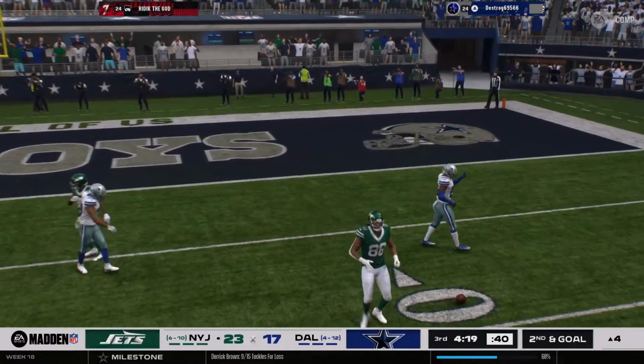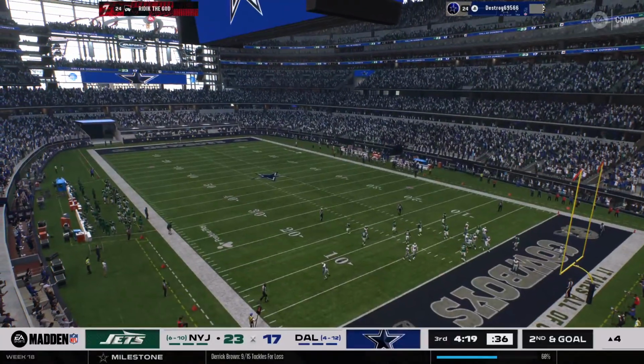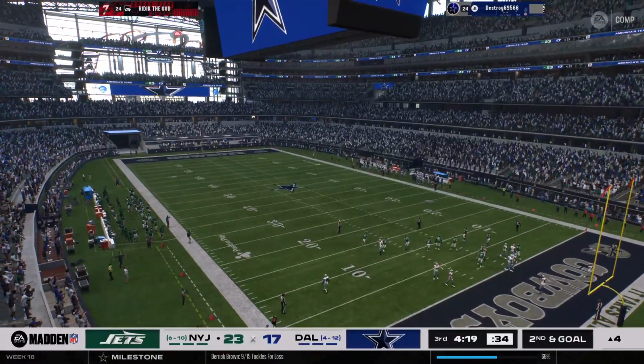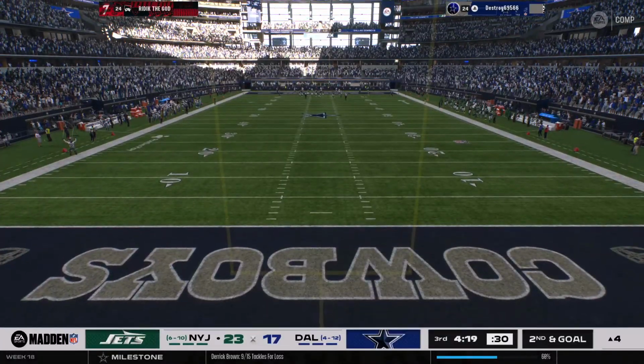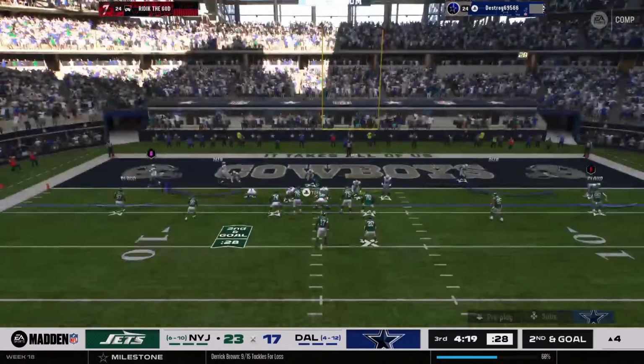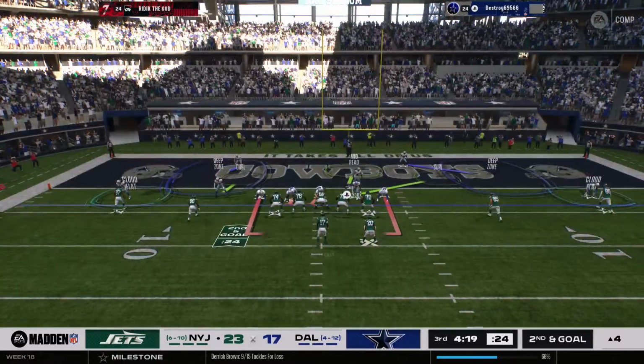The screen pass falls incomplete. No luck finding his receiver that time. And it'll be second and goal. Still a couple of shots at this one. I think if you look up in phase in the defensive encyclopedia, that is a picture-perfect form of it. He was all over him in coverage, really forcing the incompletion.